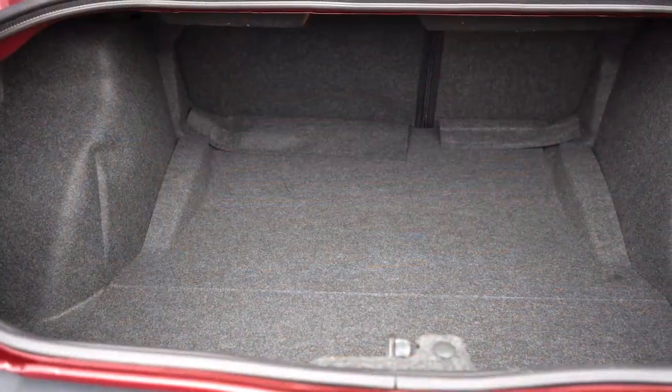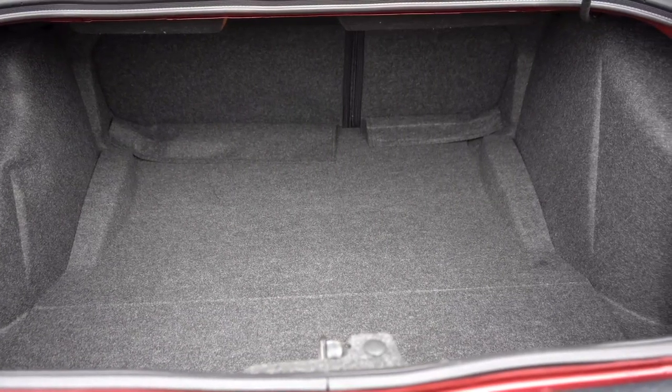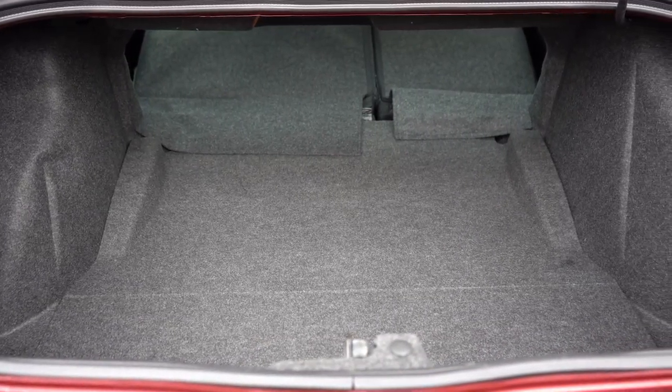Once opened up, there is some cargo lighting back there. I did want to mention that cargo capacity is going to come in at 16.2 cubic feet. If that was not enough space, there is a 60-40 split, meaning the rear seats do fold down for quite a bit of extra space if you needed it.